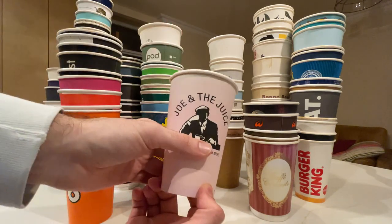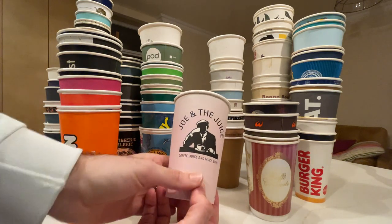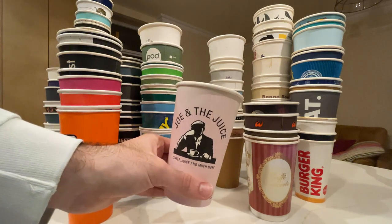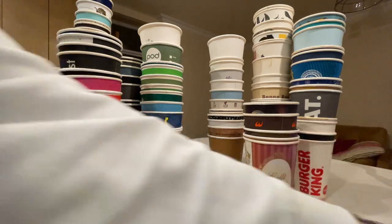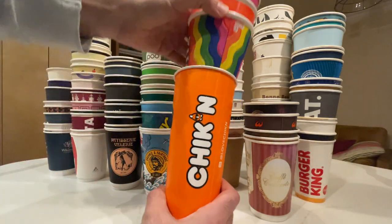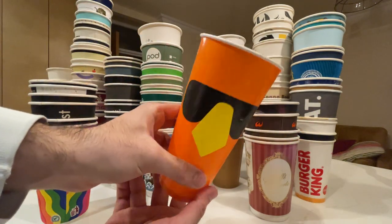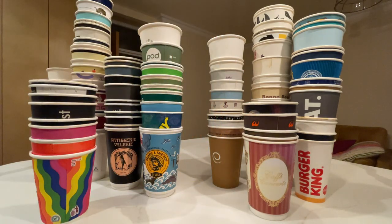Very overpriced, Joe and Juice. I don't think it's worth it, to be honest. But it does give you a good atmosphere if you want to sit and have a look at their options. But let's put it away. So, chicken. This is not a coffee shop, but I just kept it because it's cool. Just adds to my collection. It's quite tall. Reminds me of a milkshake.